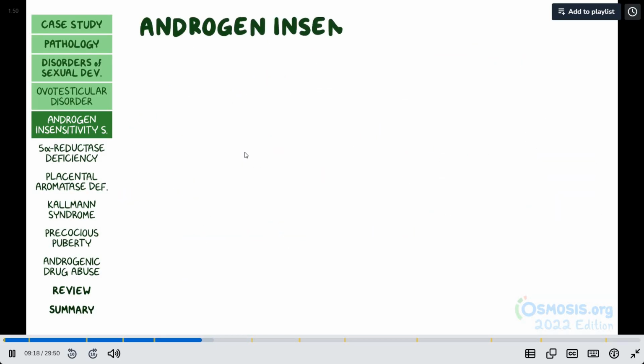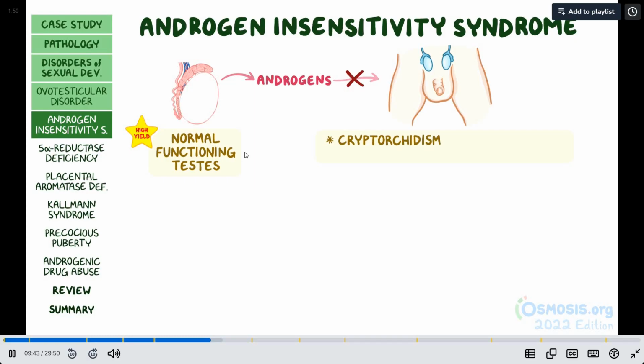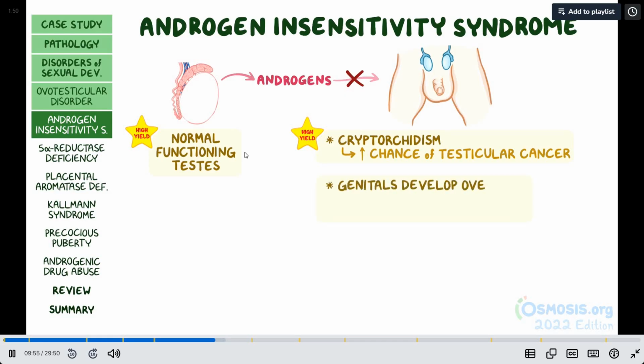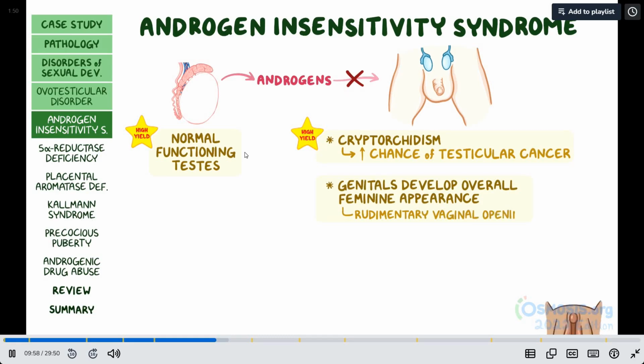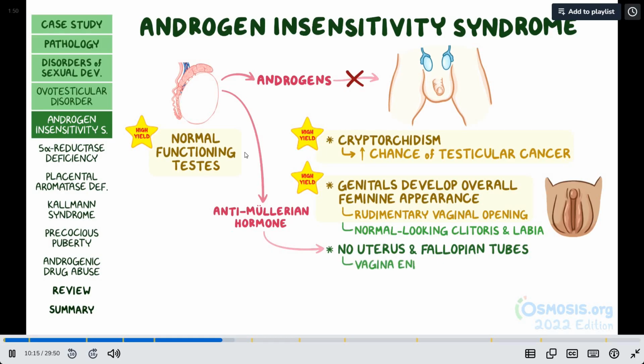Now, individuals with androgen insensitivity syndrome have normal functioning testes that produce androgens, but these hormones can't exert their action because there's a defect in the androgen receptor. Without the effects of androgens, the testes sometimes don't descend into the scrotum, and instead remain in the abdomen or pelvis, which is called cryptorchidism. What's important for your exams is that cryptorchidism is related to a higher chance of developing testicular cancer later in life. Additionally, with androgen insensitivity syndrome, the genitals develop an overall feminine appearance, with a rudimentary vaginal opening, and a normal-looking clitoris and labia. Even though androgen influence is missing, the testes still produce anti-Mullerian hormone, which means that these individuals don't have a uterus and fallopian tubes, and thus their vagina ends in a blind pouch.